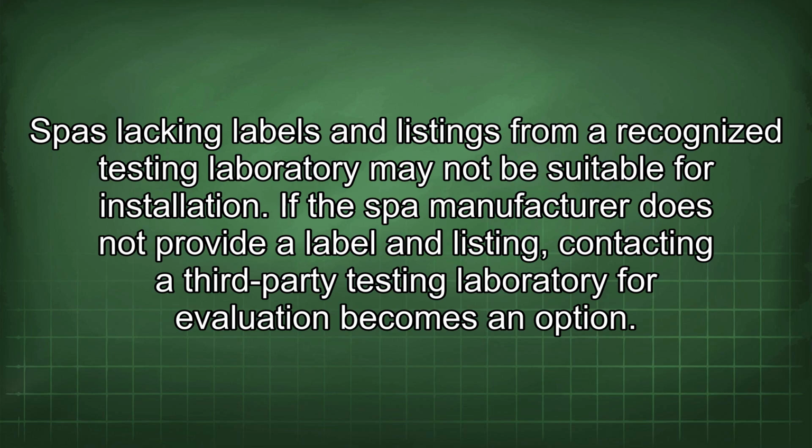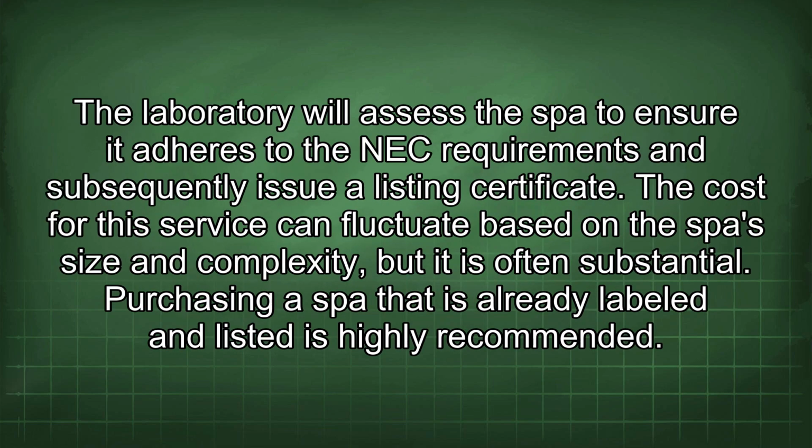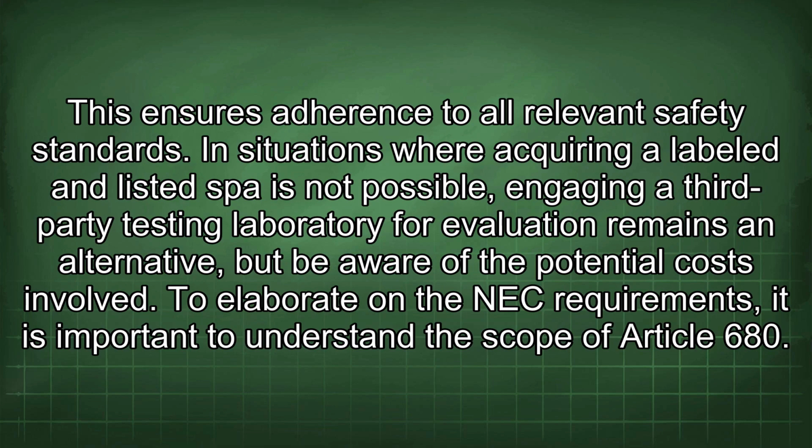If the spa manufacturer does not provide a label and listing, contacting a third-party testing laboratory for evaluation becomes an option. The laboratory will assess the spa to ensure it adheres to the NEC requirements and subsequently issue a listing certificate. The cost for this service can fluctuate based on the spa's size and complexity, but it is often substantial. Purchasing a spa that is already labeled and listed is highly recommended. This ensures adherence to all relevant safety standards. In situations where acquiring a labeled and listed spa is not possible, engaging a third-party testing laboratory for evaluation remains an alternative, but be aware of the potential costs involved.